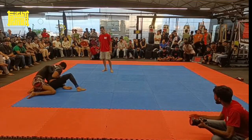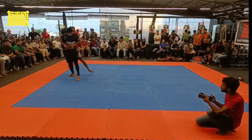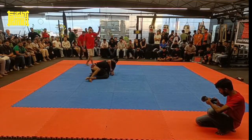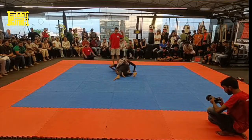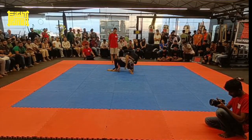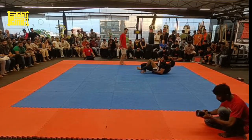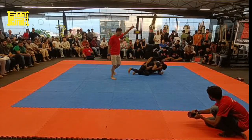A lot of scrambling in play here. Manoj scrambling, Kushal getting the back, trying to get him down. Manoj really scrambling again, looking to turn the tables. Finally, Kushal. Manoj still scrambling, this time on the other side. But there's a risk of him giving up his back here. And Kushal takes the back.